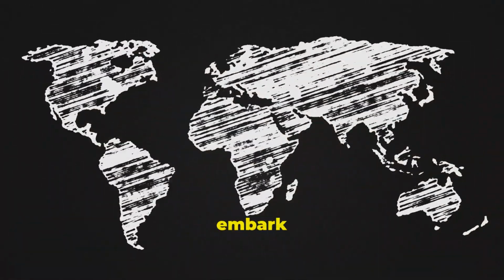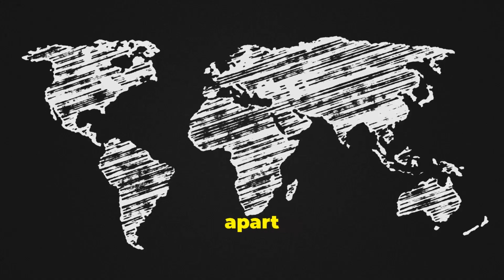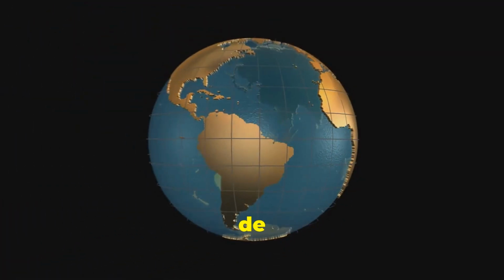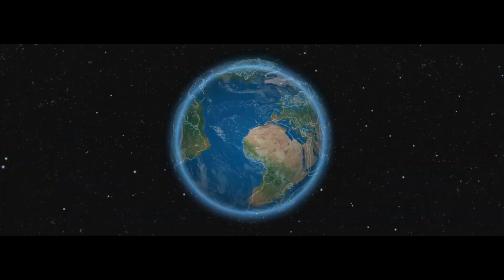In this essay, we will embark on a journey through time comparing two remarkable maps created centuries apart: the Tabula Rogeriana by Al-Idrisi in 1154, and a world map by French cartographer Guillaume de Lisle from the 1720s. Maps are like windows into the past.